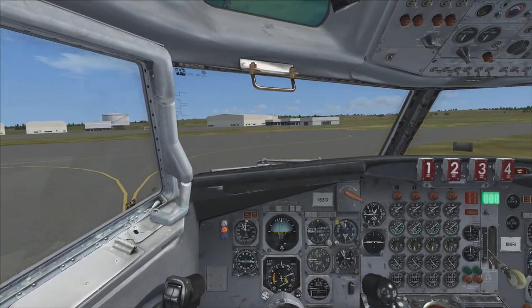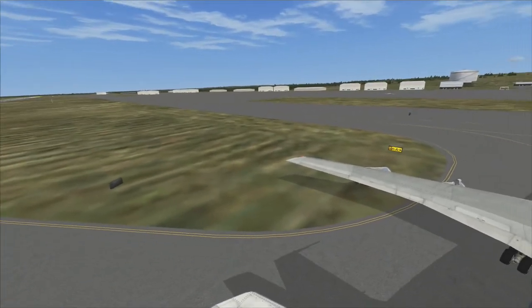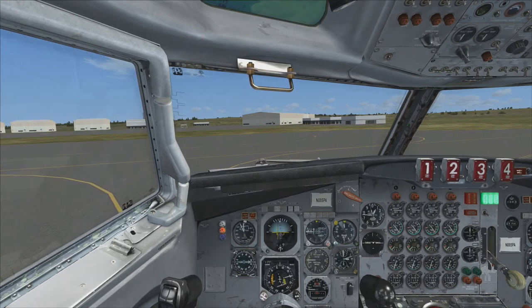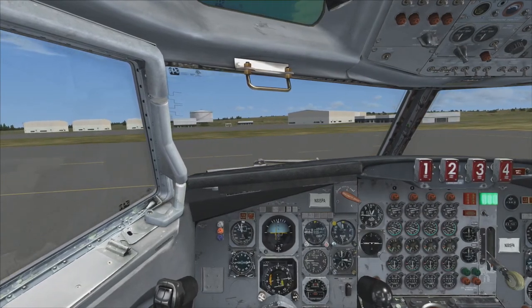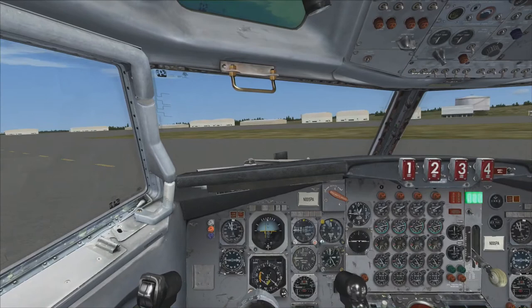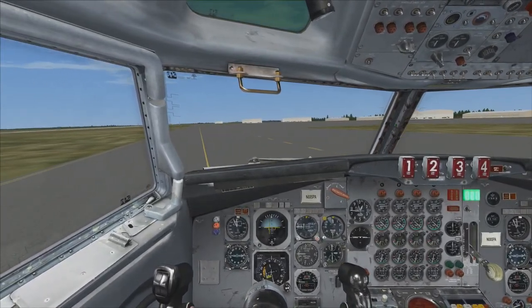Alright, I'm gonna take a look outside. Where should this thing be parked? I'm thinking over here. Got some wide open area over there. Don't really want to park it next to the Cessnas. Alright. Didn't quite go out far enough.